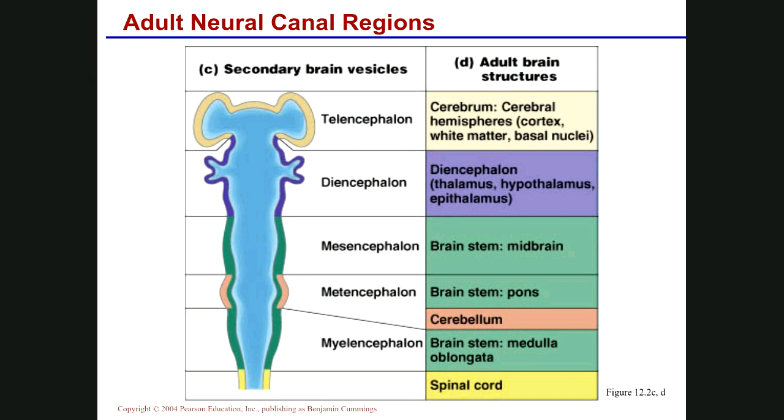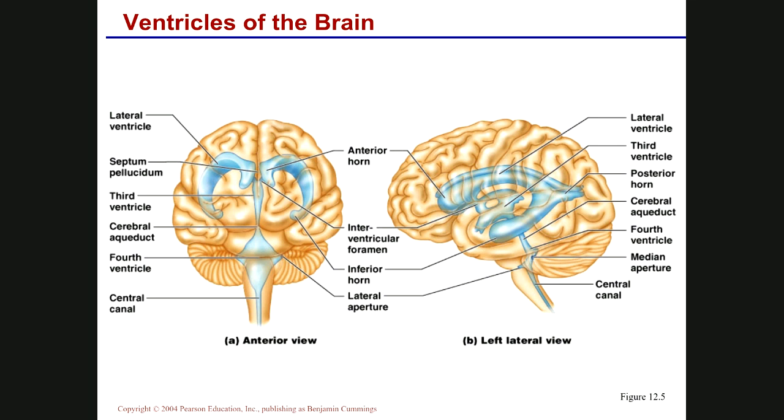There are 2 large ventricles in the telencephalon, and then there's a 3rd one in the diencephalon, and the 4th one is down near the metencephalon and myelencephalon. Well, again, this is just a few weeks. If we look at it in the adult, it looks like this. But again, you can still see these 4 ventricles.